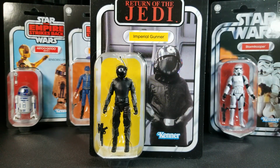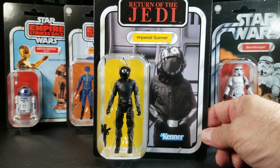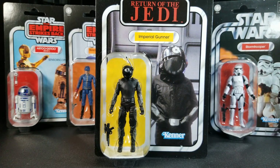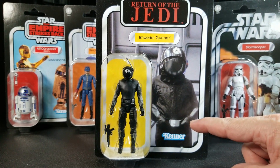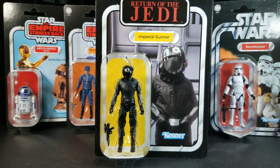Okay, and now we're getting into the good stuff. I'm a huge fan of the Empire, specifically the troopers and stuff like this. So this is second out of my favorites in this wave of 5 figures. And this is the Imperial gunner from Star Wars Return of the Jedi. Now, I don't remember if this guy was done in the original 96. I believe he probably was. So that's probably just the same card they used last time.